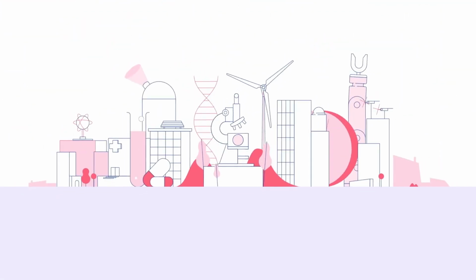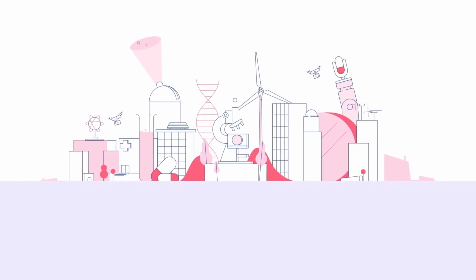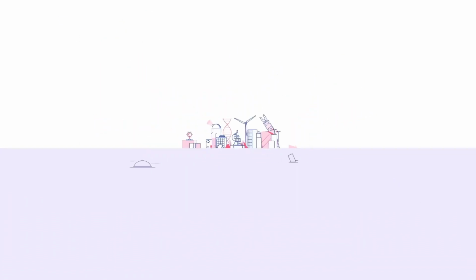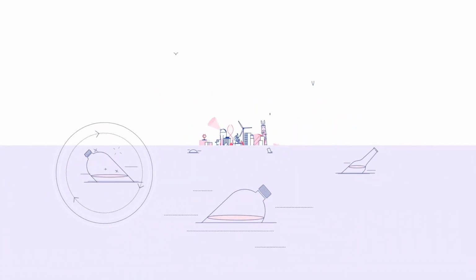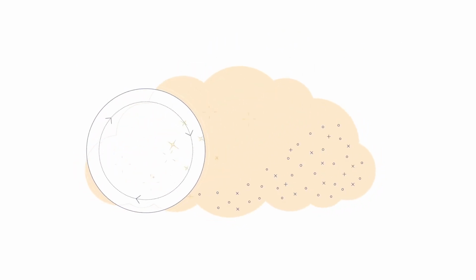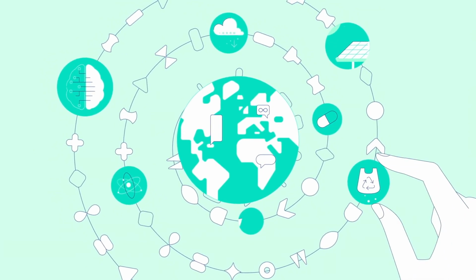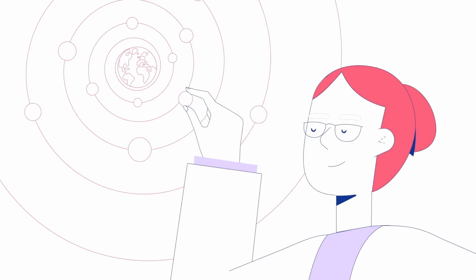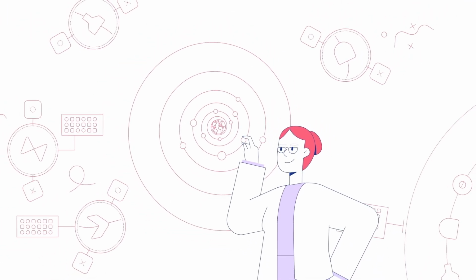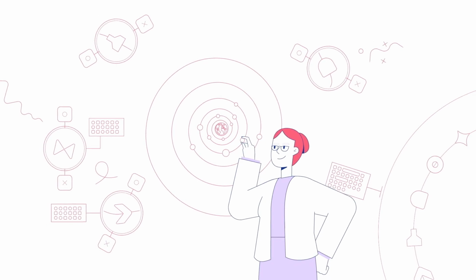AlphaFold's predictions could enable progress in all sorts of areas. Imagine a future where we can understand diseases more quickly and develop drugs to fight them, or one where we could use enzymes to break down plastic waste, or even to capture carbon from the atmosphere, all with the help of proteins. There's a lot more work to be done, but unlocking the shapes of these building blocks could help scientists better understand the natural world, and perhaps expand our knowledge of life itself.